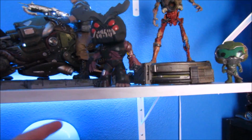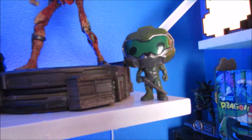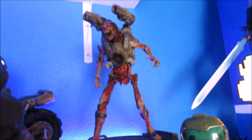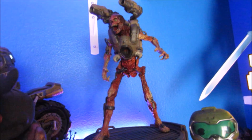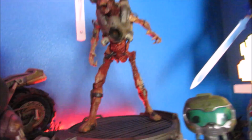I also like collecting these little Funko Pops. That is the Cyber Demon from Doom. I also have the little Doom guy, and that came with the Doom Collector's Edition last year. That is the Revenant. And check it out, it lights up too.